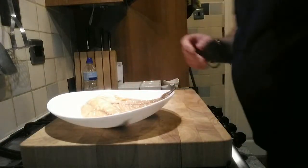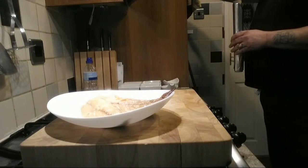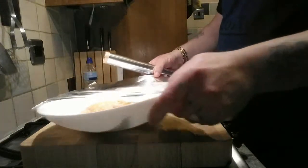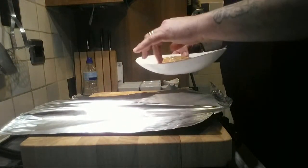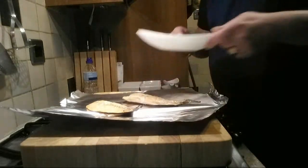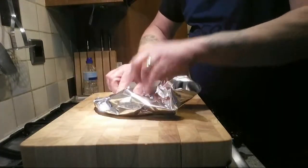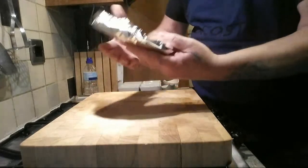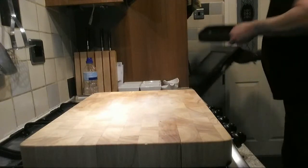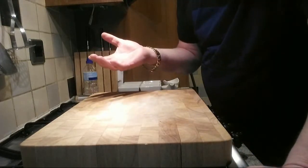Right, the first thing that we want to do is put your oven on 180. Get yourself some foil, like so. Put your mackerel fillets in there, like so. And we just want to loosely cover them and put them in the oven. We'll want the mackerel in there for about 10 minutes.